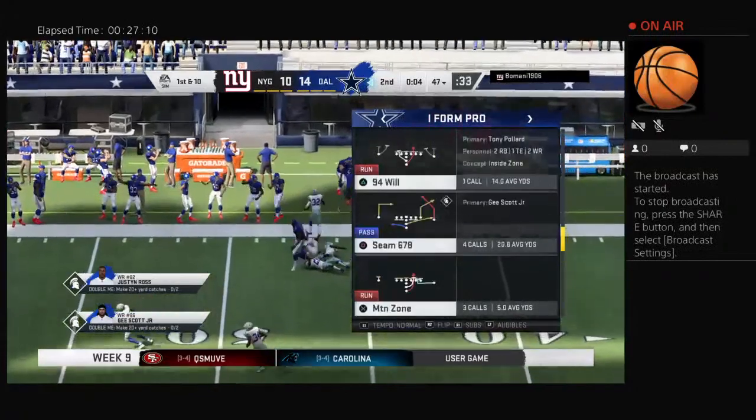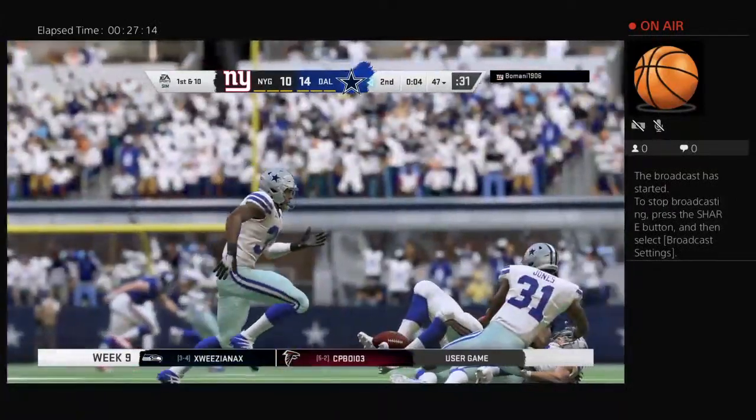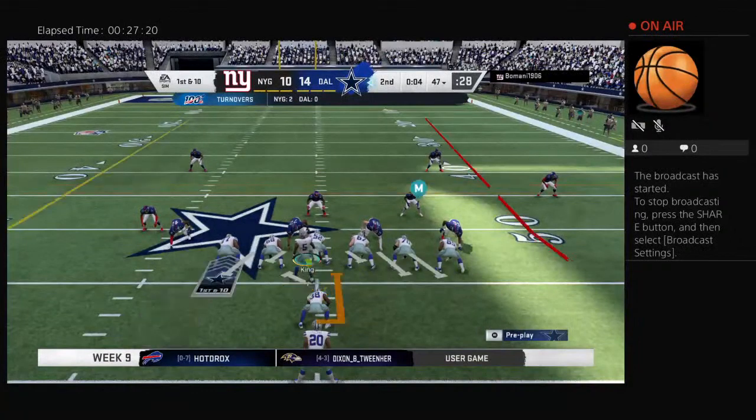Intercepted. The Cowboys take over 1st and 10 at their own 47-yard line. The Dallas offense here set to begin the drive.